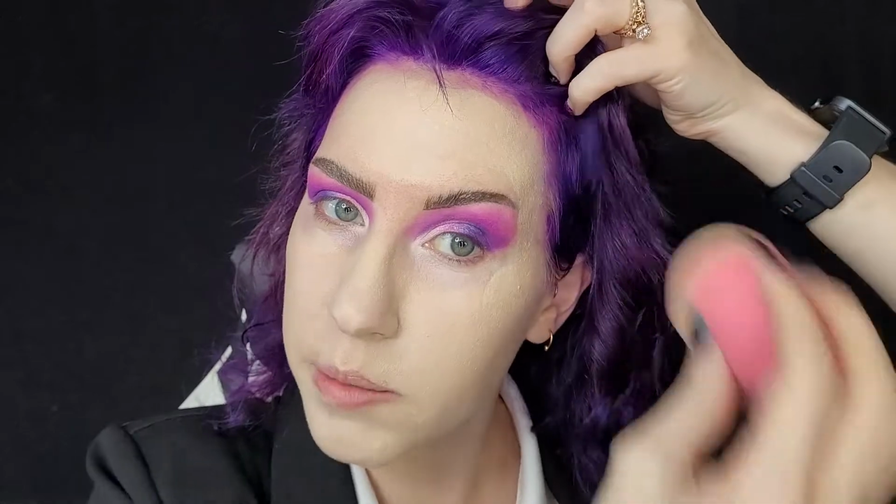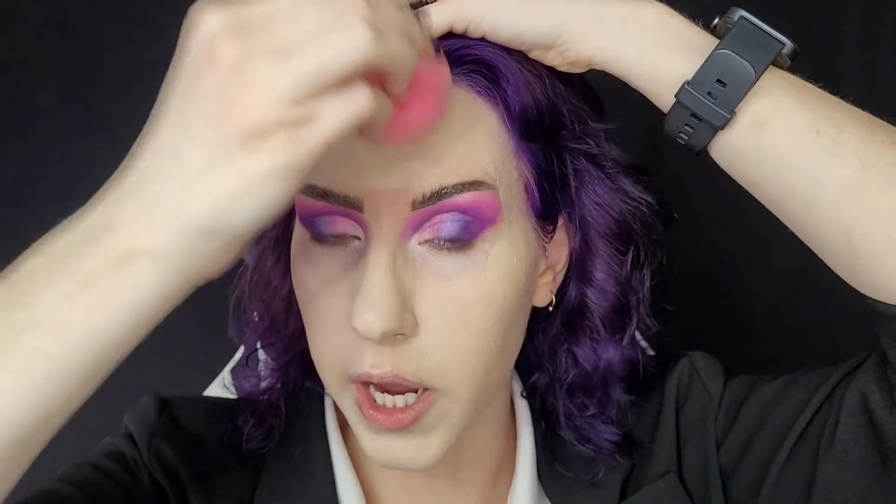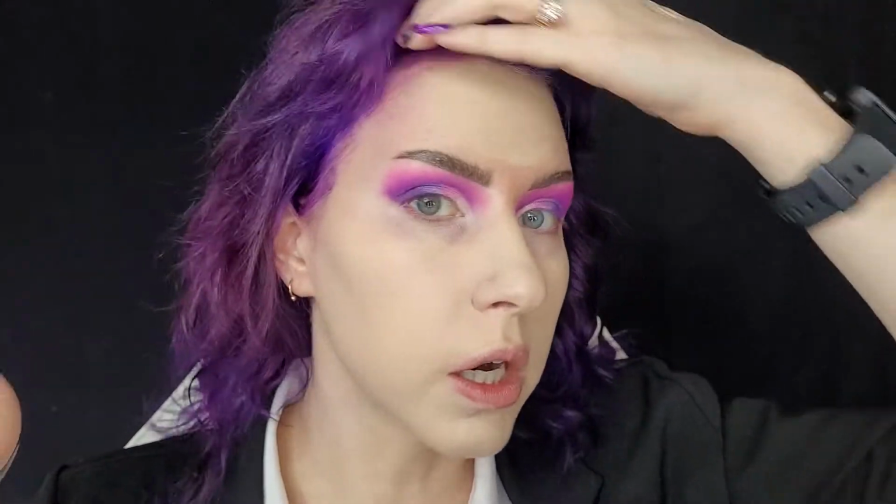Speaking of hair, can you believe that this is the first time I've ever had all purple hair? I know, shocker.